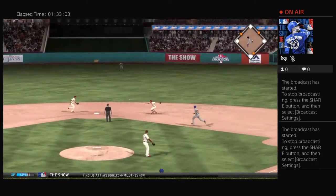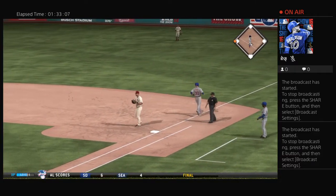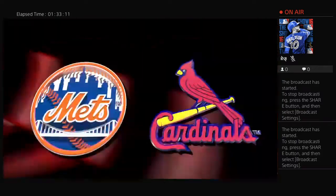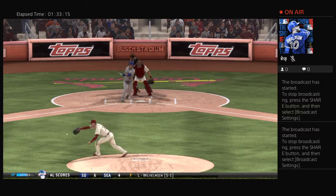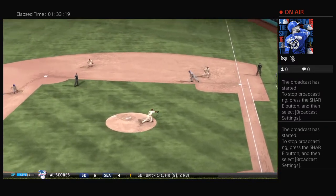Swinging a ball hit on the ground. Peralta for 1. On to first, and how about that? He comes right out of the bullpen and gets the double play ball with 1 pitch. Well, there's the pitcher's best friend right there. You know, nothing gets you off the hook after back-to-back singles quite like a double play ball to that third guy.